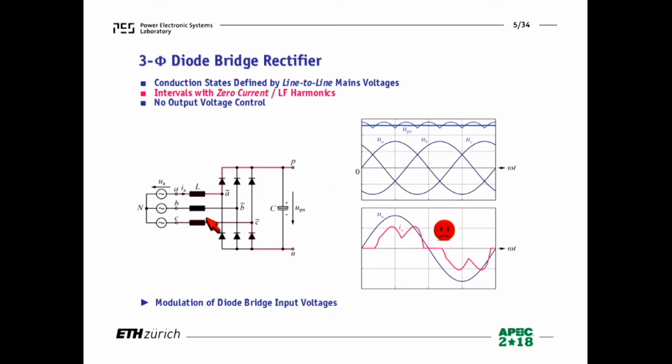If we do a passive three-phase rectifier, we have here 3-phase mains, and these are the mains voltages, phase voltages, and you can see this is here the line-to-line voltage envelope, and it's always the largest line-to-line voltage driving the current, meaning that you have here a current flowing in this diode and here returning via this path, and this middle path here is really left without current.